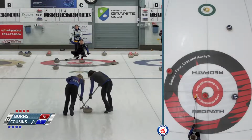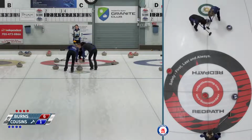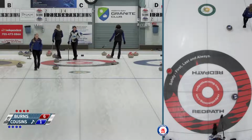This looked tight out of her hand, though. This is really curling. They're going to have to go just to get a piece. Don't think they're going to be able to hold the shooter even if they do. Makes the hit. Will roll the shooter out of play.